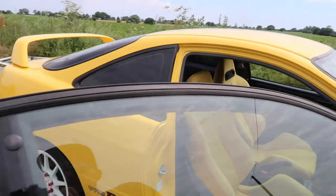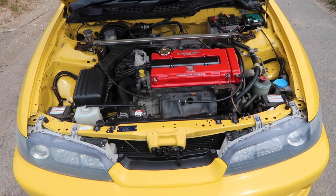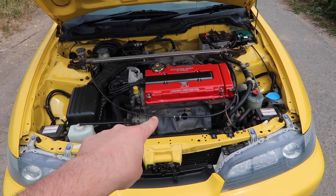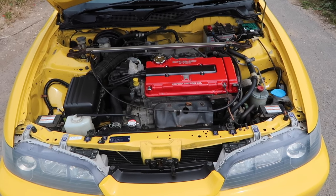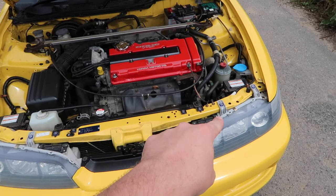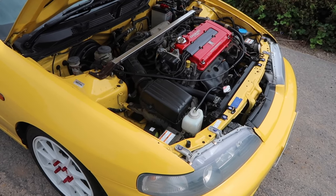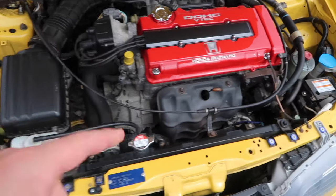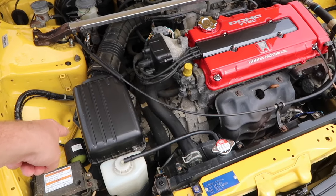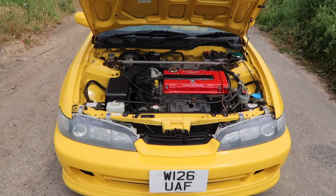So let's pop the bonnet and have a look underneath there. This is really as close to standard as we're going to see, I think. Obviously, it's a different kind of rocker cover paint on there, a gloss instead of the wrinkle red. And then he's got these horrible blue washers. Other than that, this is almost as close as they got coming out of the factory. Still got the manifold cover on there. Blimey. OEM intake, these are fantastic. Genuinely, you don't need to change those on the DC2. But I just want to show you under the engine bay so you get to see the B18.